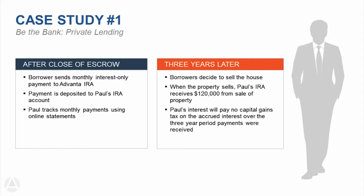Going forward, the borrower will send the monthly interest-only payments in this case over to Advanta. We'll deposit them to Paul's IRA account and record them as interest payments to the loan. Paul can track those payments by email. He'll receive email notifications that we've deposited the payment, and he can also pull up statements online for those investments.